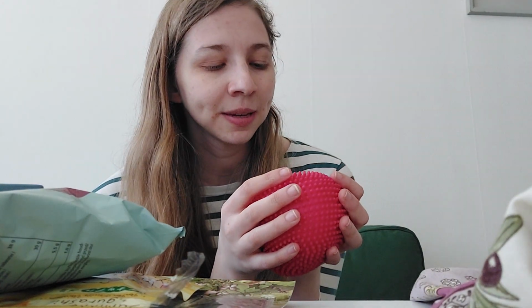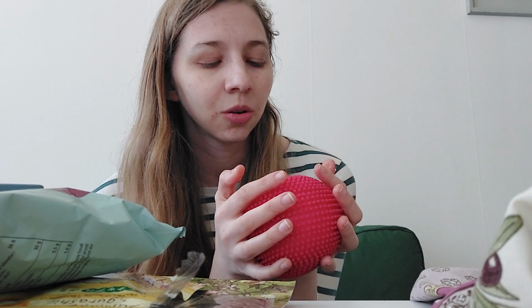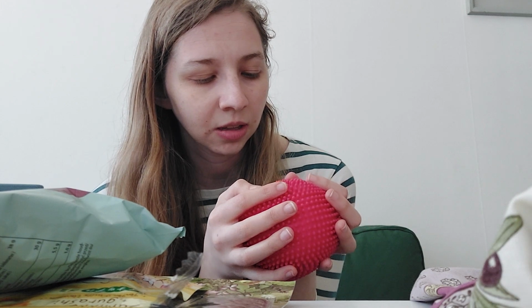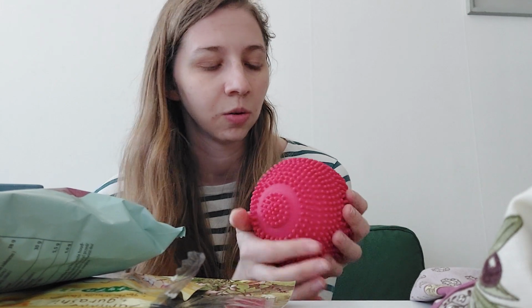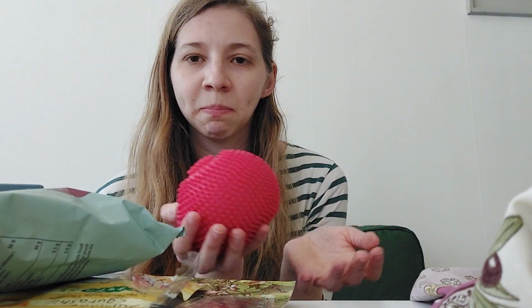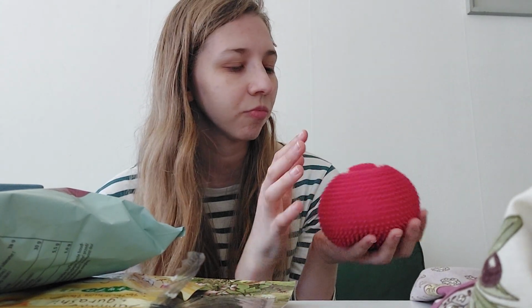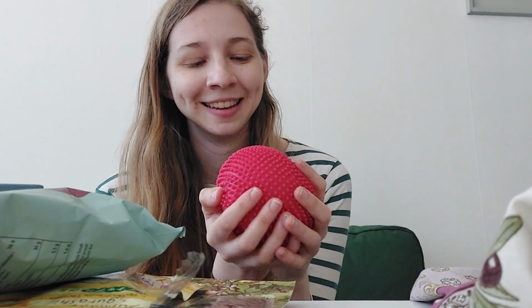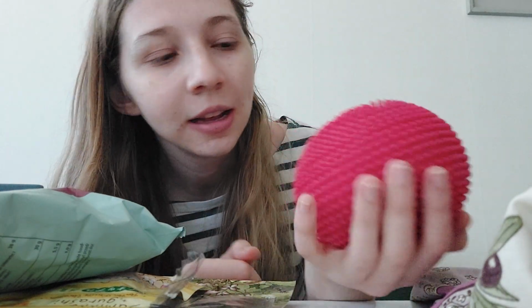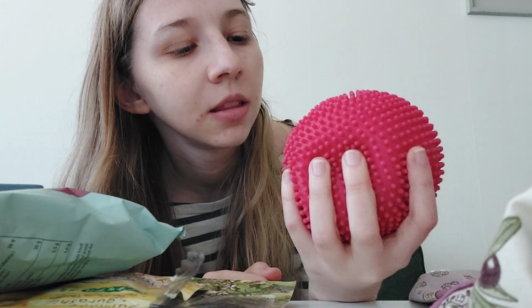So I picked this up and I just couldn't let it go. I found other things, but I was like, no, this is what I need, even though it was kind of messed up. I couldn't let this one go back in there. I needed to take it home. This little ball needed to be mine.